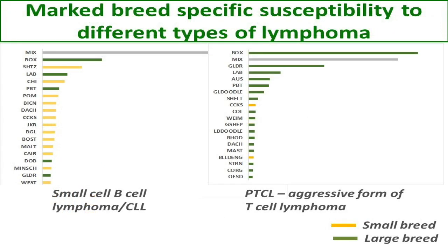So one of the things that we start to notice as we look at the breed-specific components of our data is really remarkable breed-specific predilections for different types of tumors. So this is just one example here. On the left are the distributions of dog breeds that develop something called small cell B-cell lymphoma. We might also know it as chronic lymphocytic B-cell leukemia. And then on the right are dogs that develop this very aggressive form of lymphoma called peripheral T-cell lymphoma.